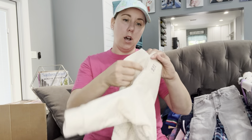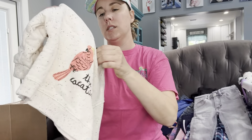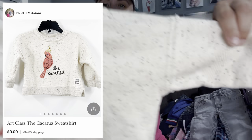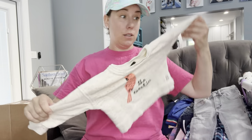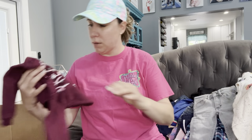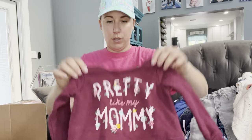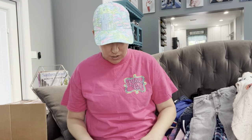So this is Art Class from Target. This was one where I'm like, oh look, an item I'll list just because it's cute. It's from 2018, a little bitty size 12 months. Art Class makes cute stuff, like a little cropped sweatshirt, and it's actually in okay shape. It's one of the first pieces where I felt the material and was like, oh my Lord, it wasn't worn 87 times. This is a Garanimals sweatshirt, but there's a lot of fading.